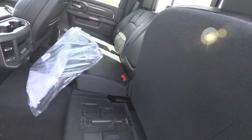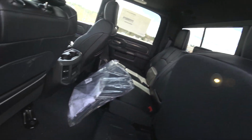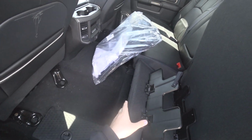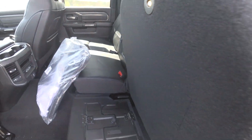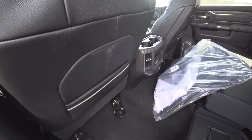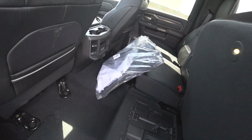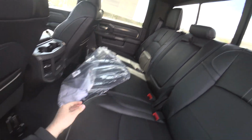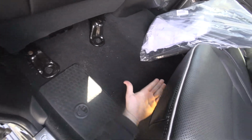Fold this out for a little tray. You got cargo illumination, so once this folds out, I forget how it works, but essentially you fold this out and it turns into a flat floor, and you have these lights so you know what's there. So you can see it lights up my hand.